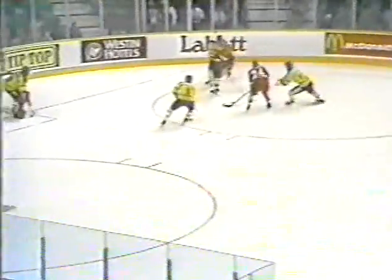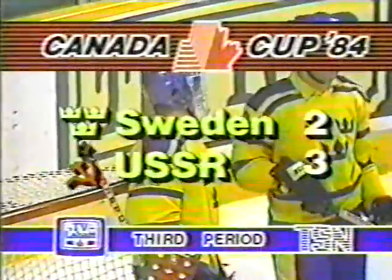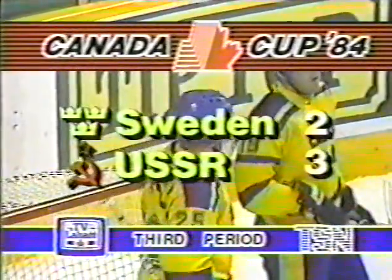Long pass out to center. That was knocked down by Larionov. Larionov for Krutov, right in front. Lindmark down. Grab it. Peter Lindmark, good concentration. 3:47 remaining. USSR 3, Sweden 2.